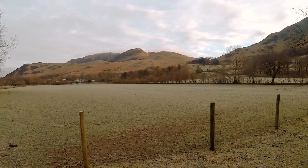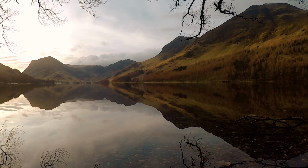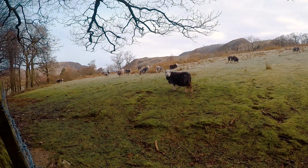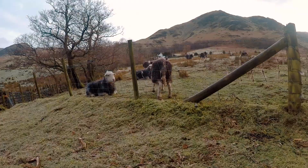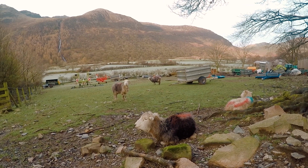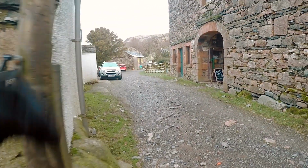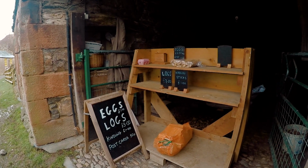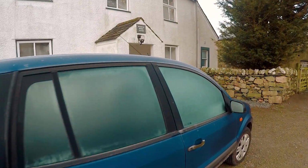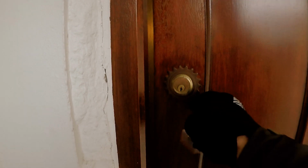Well, that had been a great morning, but now it was time to get back for some breakfast. So that was the story of the Buttermere lone tree. It was well worth the wait and worth getting up early every morning.